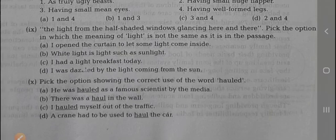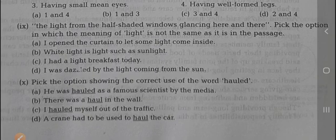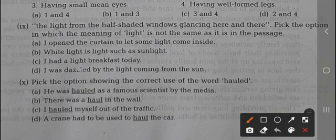In the light from the half shaded windows, glancing here and there, pick the option in which the meaning of light is not the same. All right. See, the light from the half shaded window. Light here is the source of brightness, which has been used in this above line. Now you have to mark the sentence where the meaning of light is not the same.